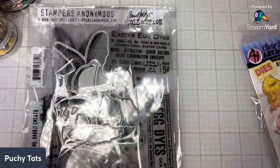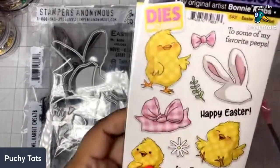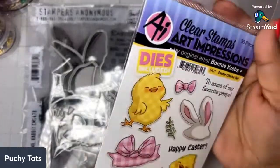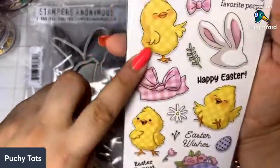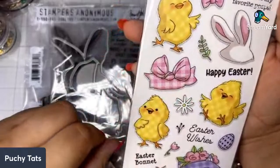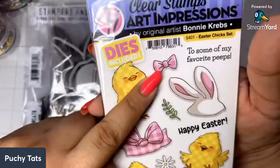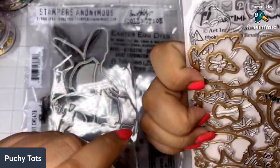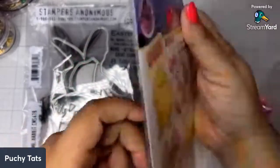And then while I was there, I'm like, let me see what else they got. And I got this adorable little stamp set. Look at how cute. Oh, it got the dies. Got the coordinating dies. Yay. So these chicks were so adorable. I had to snatch it. So we have this one here. It's got a little bow. Does it have plaid on the bow? No. They just colored it like that.